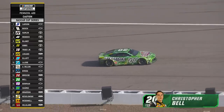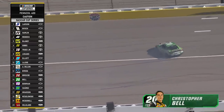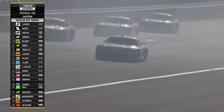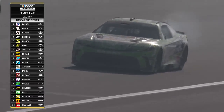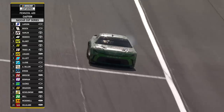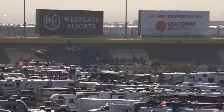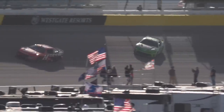4th caution of the day. Christopher Bell was in 14th place when this happened. Yeah, it looks like all the tires are up, Clint. I'll have to see here. I think he just lost it, guys. He was in the wake. Tires are up, don't pit. They're definitely up. Didn't get into the wall, it doesn't look like. You see him right behind Chase Briscoe here. Gets loose. Round she went.